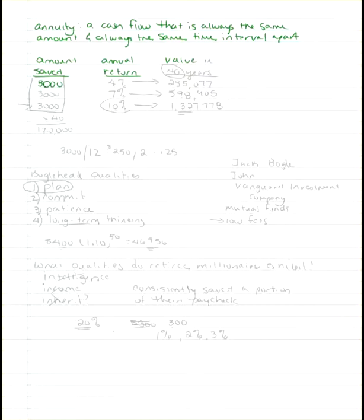I had mentioned earlier that my savings account pays 1/2 of 1% a year. That's an extremely low rate. It's not even keeping up with inflation, which averages about 3% a year, if not a little bit more. So any money that I have in my savings account is actually losing purchasing power because of inflation.